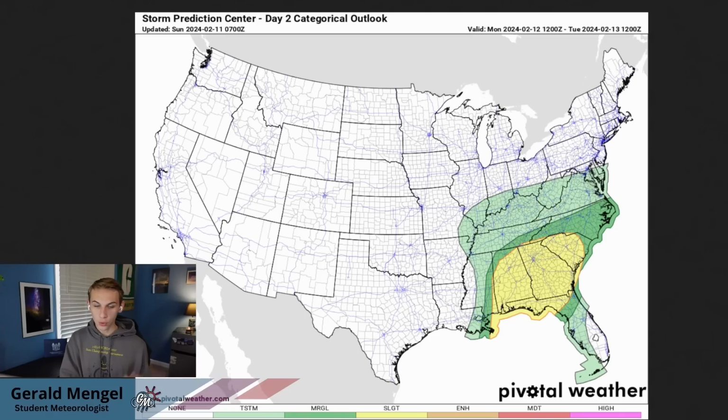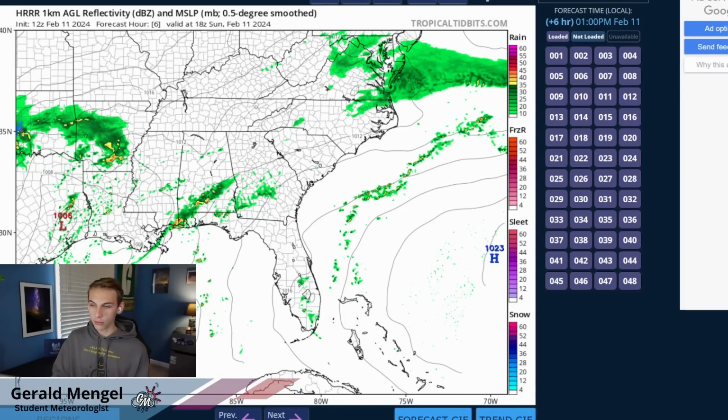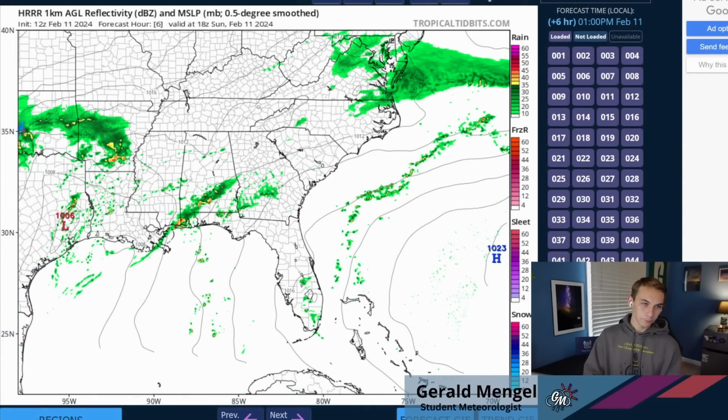Much like today, isolated tornadoes are not out of the question. Some strong straight line winds, definitely not out of the question. And that'll be a big theme for tomorrow that we have to watch out for here.